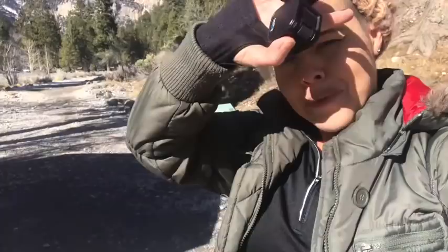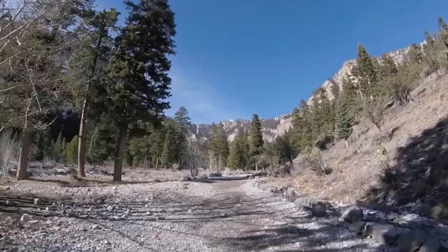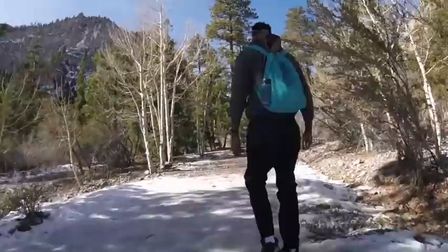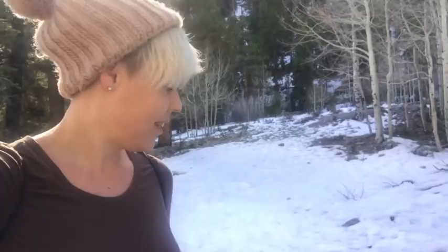It's kind of chilly, but it is warming up because the sun is so bright. Like, I can barely see. So bright. Might have to build another very small snowman because it's so pretty up here. So pretty.